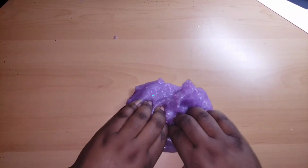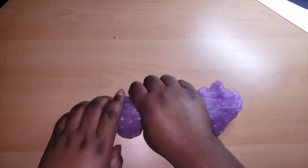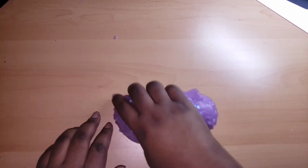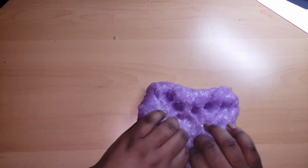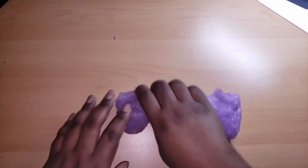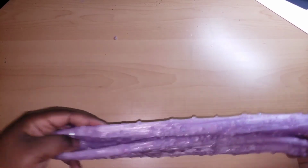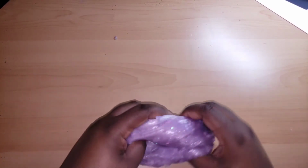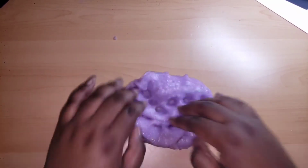There is a little bead fallout, but I've only seen one so far. And once again, it did not need to be reactivated, which is always a plus. I would definitely rate this a 5 out of 5. I'm not really big on clear glue slimes, but she didn't have many slimes in stock, and she was holding a sale for 4 for $40. So I kind of got what I could get. And I'm actually really glad I did.